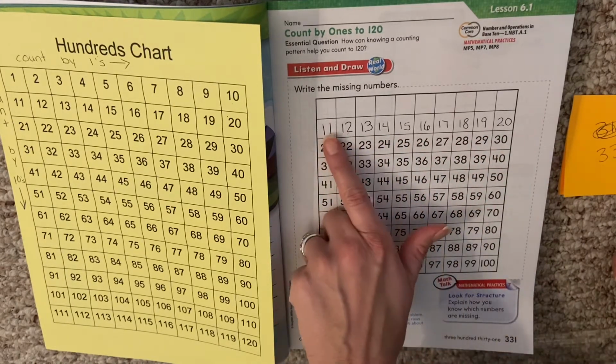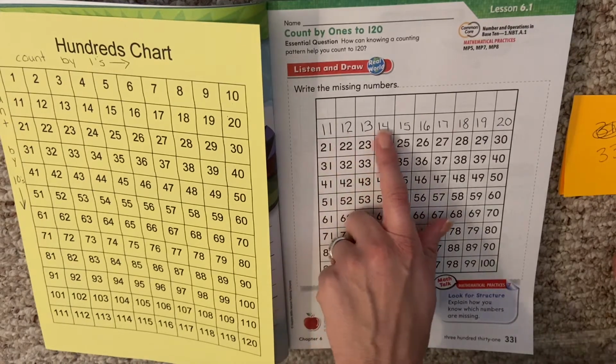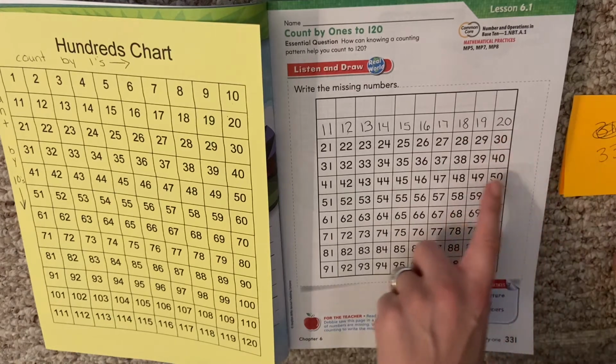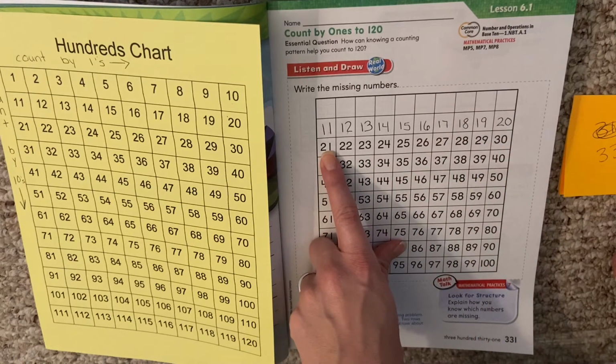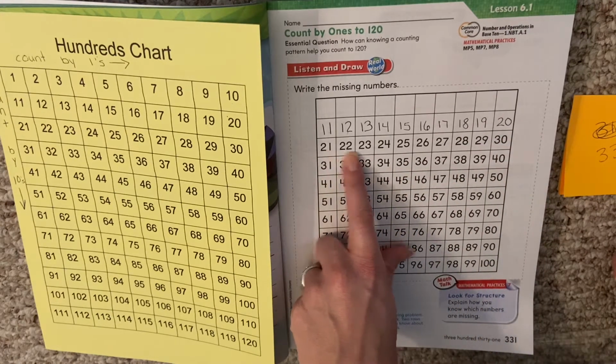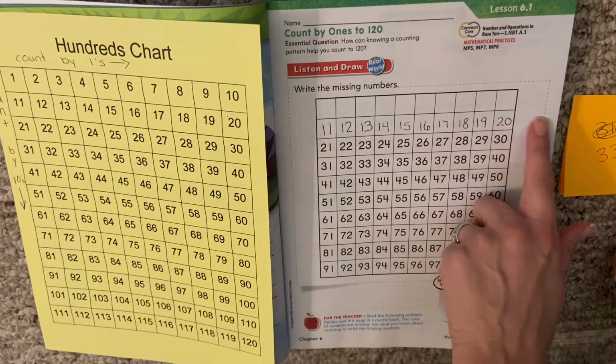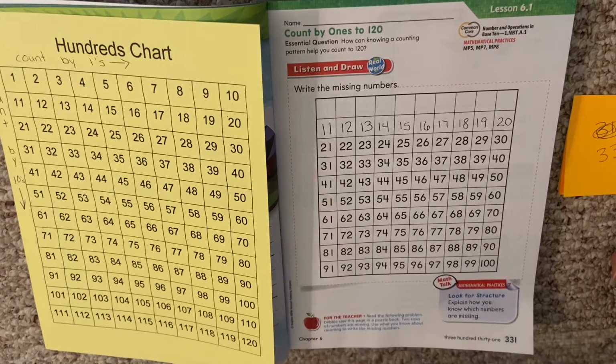Okay, and I want to show you 11, 12, 13, 14, 15, 16, 17, 18, 19, 20. And when we go to the next row, 21, 22. So it keeps going. Okay, so see how counting, we go in order and then we go down to the next row.